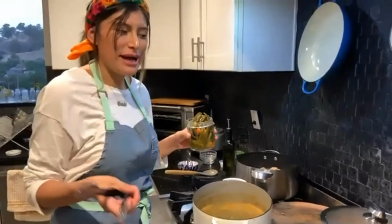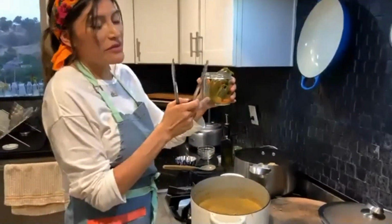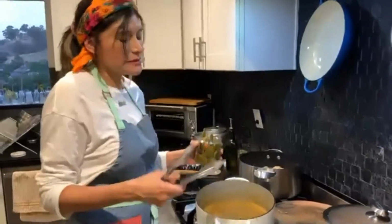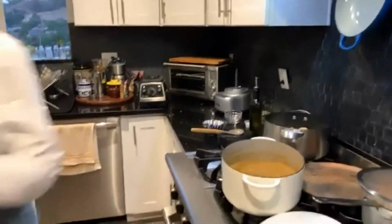I love to add vinegar to pretty much everything I cook. That's kind of the thing. So I'm gonna add just a little bit of the vinegar from the pickled jalapenos in the mole, just to add a little bit of acidity. It was just a little. Honestly, that's just me being me. It's not even in the book or anything. I just like to do it.